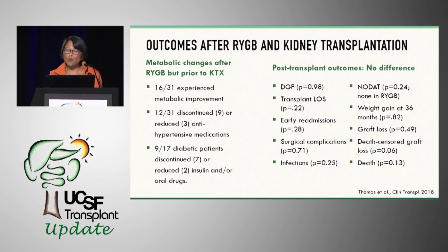Finally, what happened with the Roux-en-Y bypass group, the more aggressive operation with the greater weight loss? There were metabolic changes after the Roux-en-Y, but prior to the kidney. They did not tell us in detail what happened with the metabolic parameters post-kidney transplant. And so there was clearly some significant improvement, comparable to the sleeve. This is stuff you know; you've all seen it in your patients who've gotten the bypass.